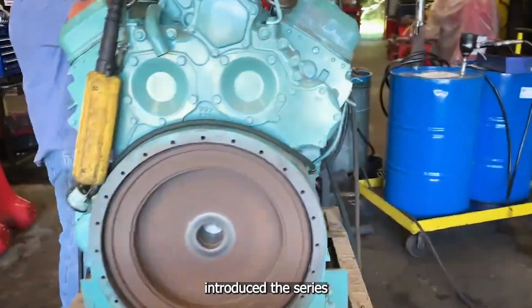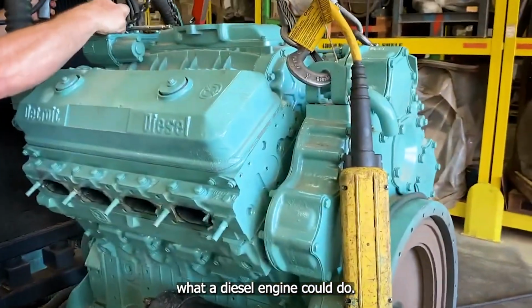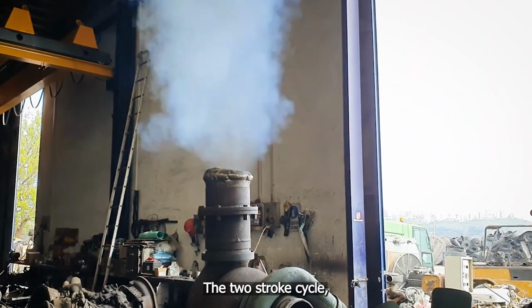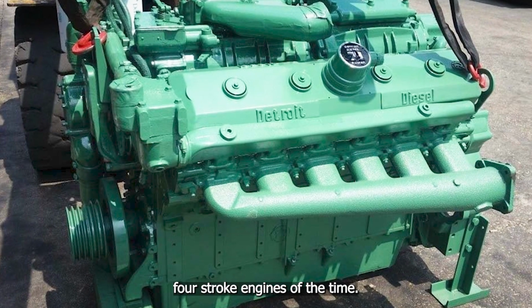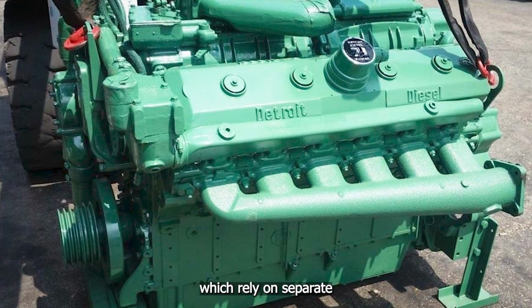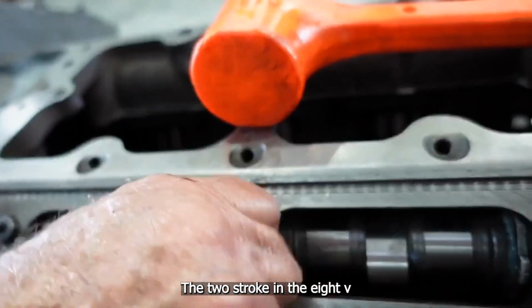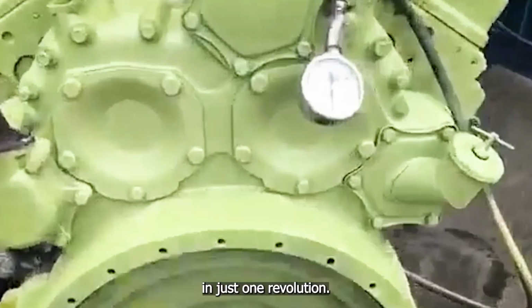When Detroit Diesel introduced the Series 71 engines, they fundamentally changed what a diesel engine could do. At the heart of this family was a groundbreaking design, the two-stroke cycle, which set it apart from the more traditional four-stroke engines of the time. Unlike four-strokes, which rely on separate crankshaft revolutions for each part of the combustion cycle, the two-stroke in the 8V71 completed the entire process in just one revolution.